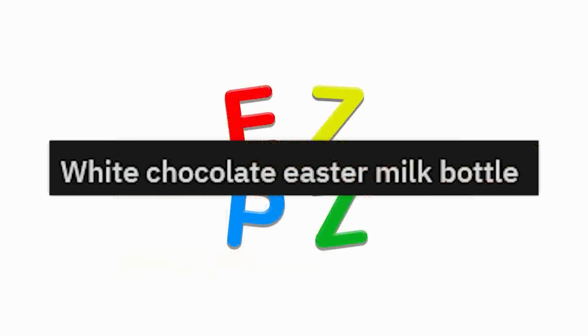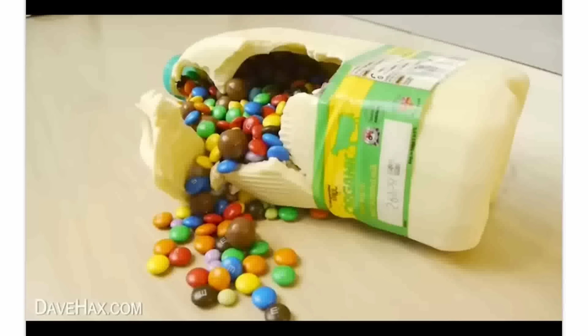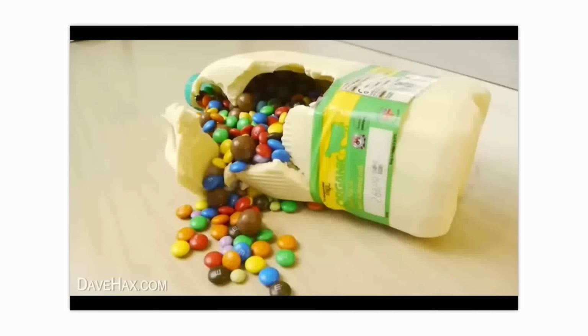White chocolate Easter milk bottle. Ew. No. Cool idea. I like it, but no one likes white chocolate. Don't say you like white chocolate. You're lying to yourself. White chocolate is just gross.